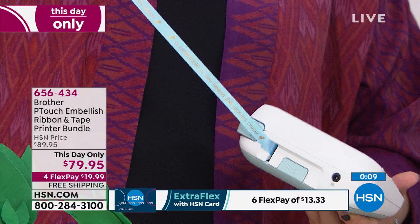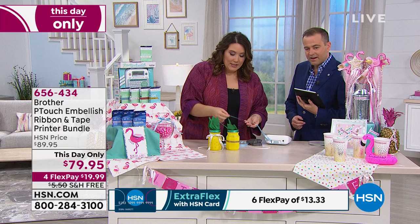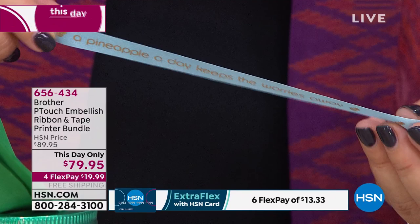So Taylor's asking, what's on the tape? Oh, so what's on the tape? So you can see this is gold. Maybe the light is reflecting a little bit. Let me see if I can get a better image there. There you go. So this is the ribbon, and it says a pineapple a day keeps the worries away. You can see how shiny that gold printing is, as opposed to, for instance, the black, which is much more bold.